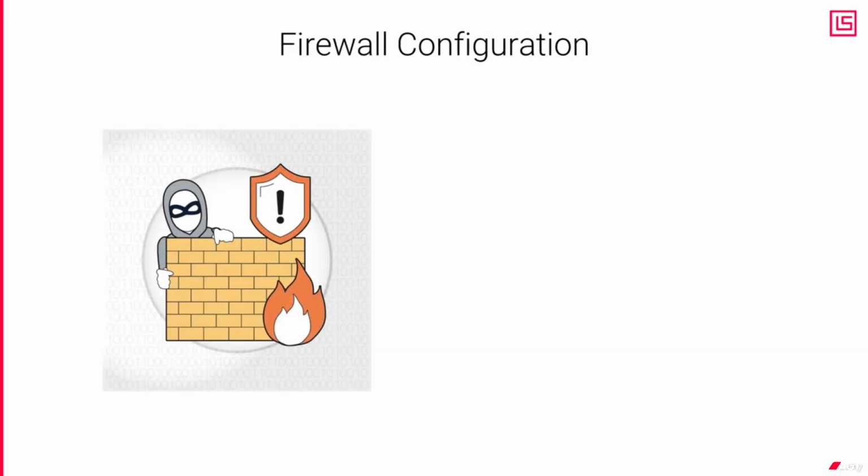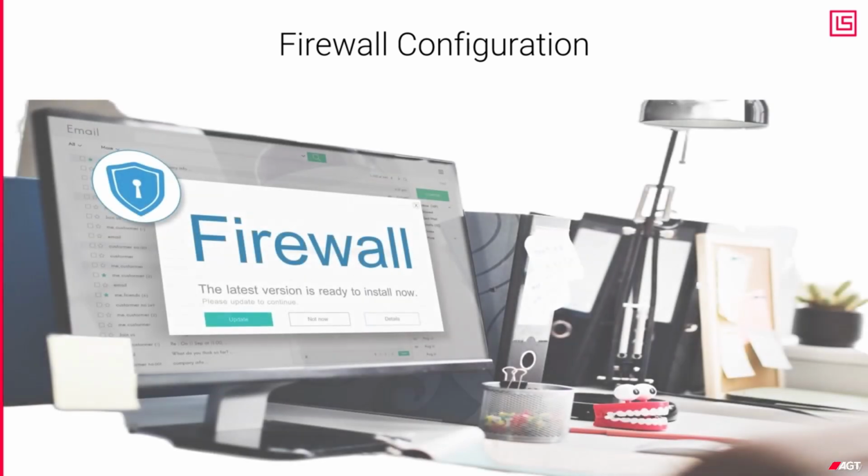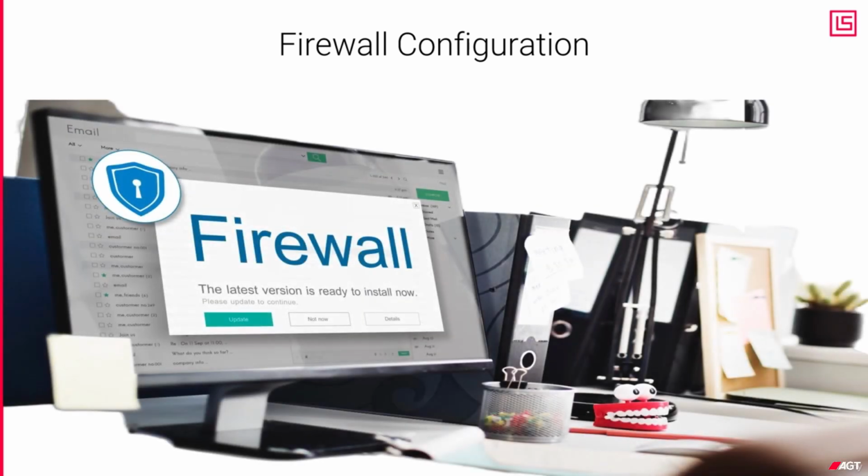Most routers come equipped with a built-in firewall, which acts as a security barrier that monitors and filters incoming and outgoing network traffic. The firewall allows legitimate traffic such as web browsing or video streaming to pass through, while blocking unauthorized attempts to access your network. Configuring your firewall settings appropriately is crucial for maintaining a secure network.